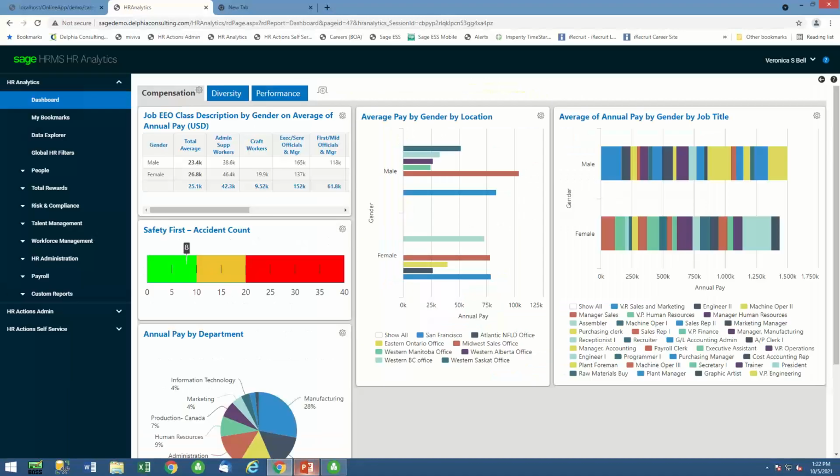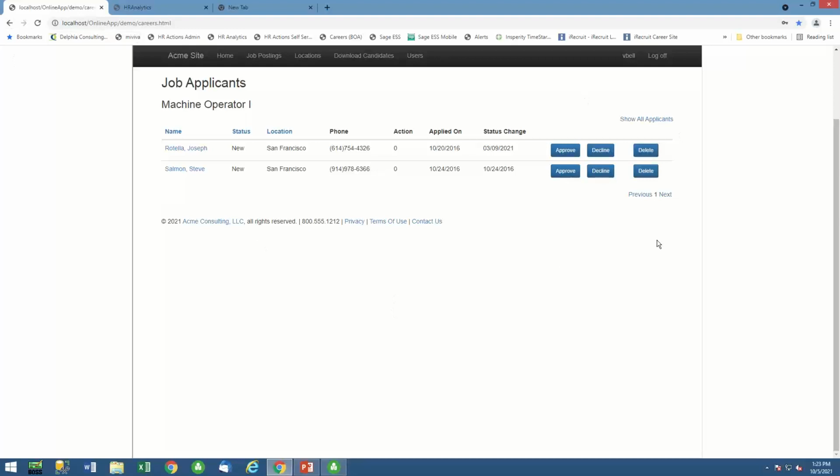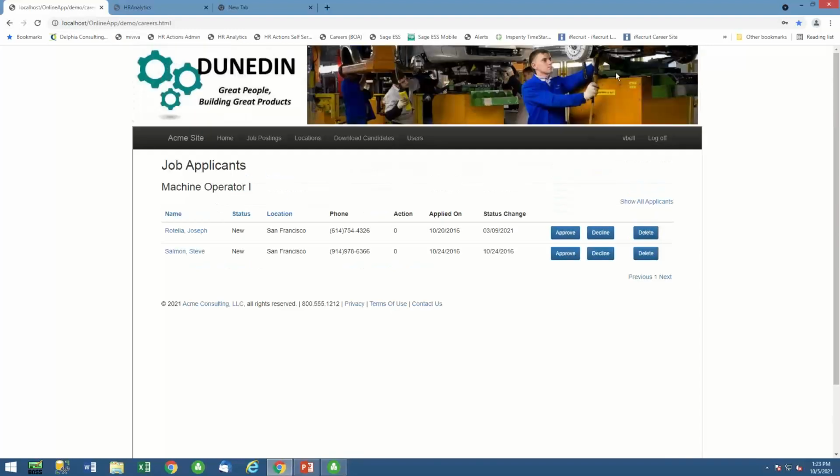Absolutely. So let's hop over here to my, I don't want to be on my dashboard. Let's get over to our applicant tracking. So this is an example of a very basic applicant tracking system. Picture your website here, and then this is sort of your job board section.